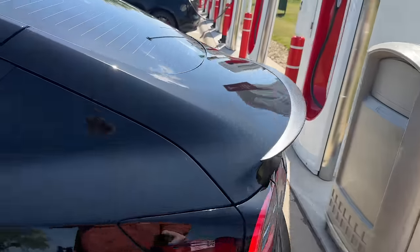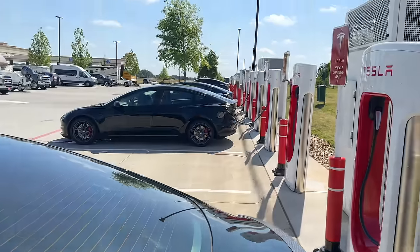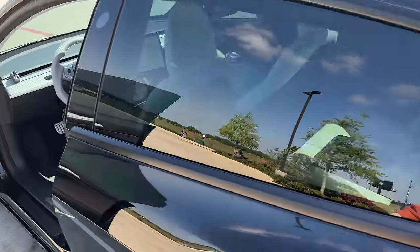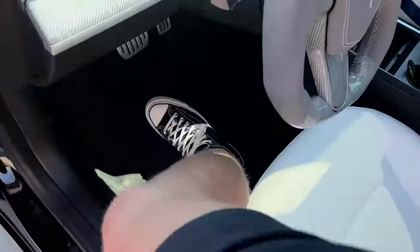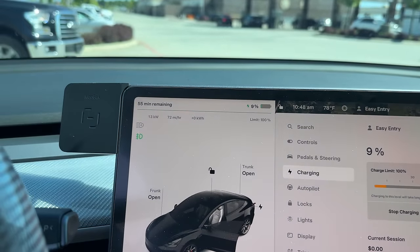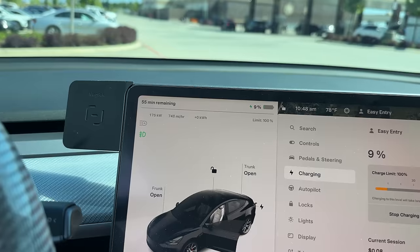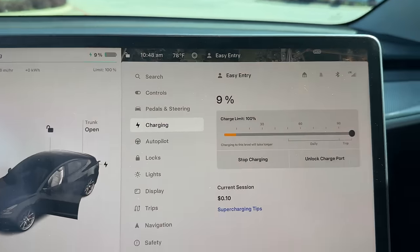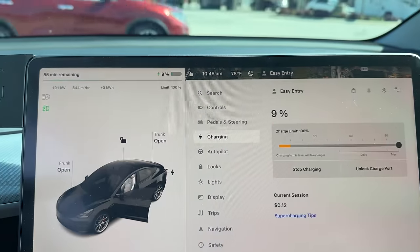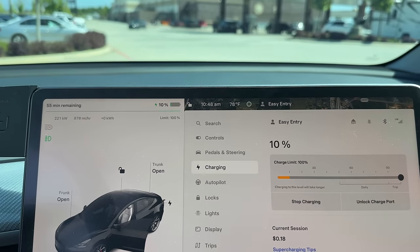There's a nice Model 3 Performance over there, and they actually have Martian wheels. So let's hop in, see what we're pulling. 1 kilowatt, nice. Wood 75. It doesn't really matter because we are gonna deep charge here, just because we want to go in and look around and get food and everything. So it could go all the way to 100%.